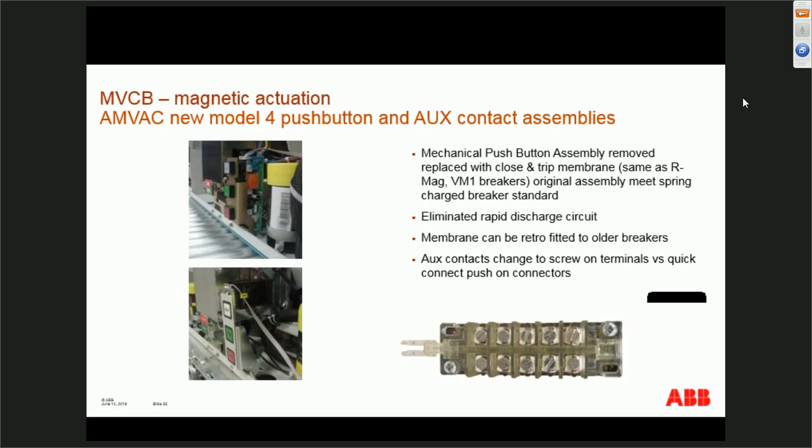And in the past, we've had things like this mechanical push button assembly, which was in our older breakers, and the reason behind that was to meet a spring charge ANSI requirement. The ANSI requirement states that you have to have a breaker fully discharged before you remove it from the switchgear. And this is referring to spring charge, exposed springs in a spring charge mechanism.